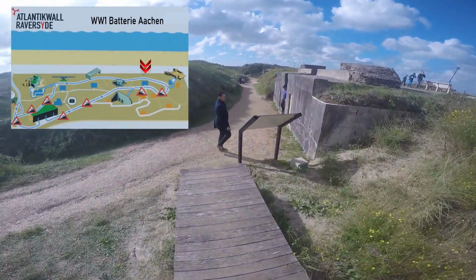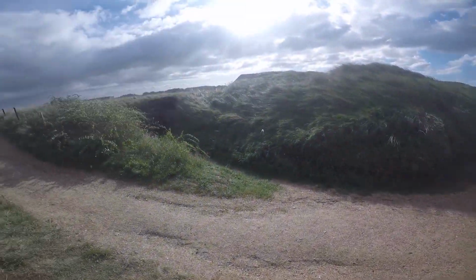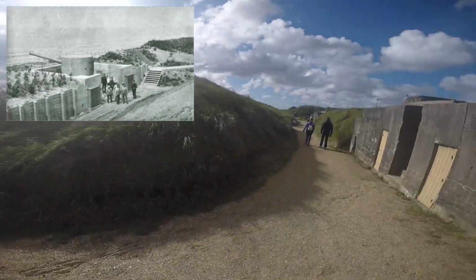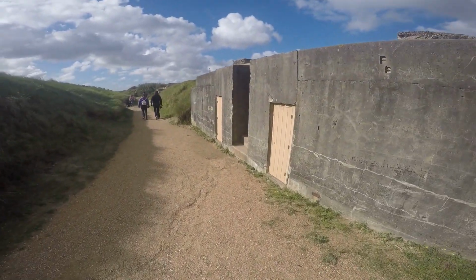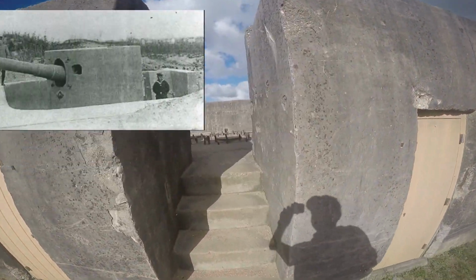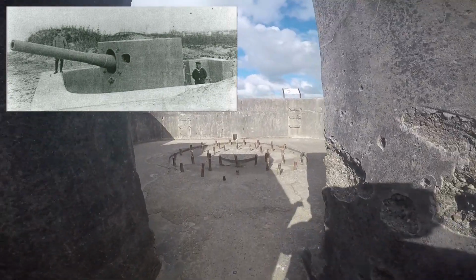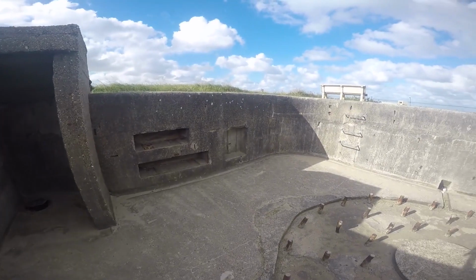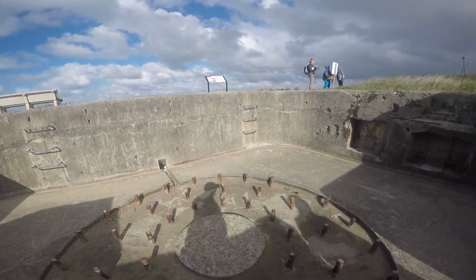Now we arrive at one of the 4 gun positions. Each shelter was equipped with a 15 cm gun, which was placed under steel domes for protection. With a range of 18 kilometers, they protected the port of Ostend. Under the gun emplacement, there were 2 ammunition rooms for storing and preparing the projectiles.